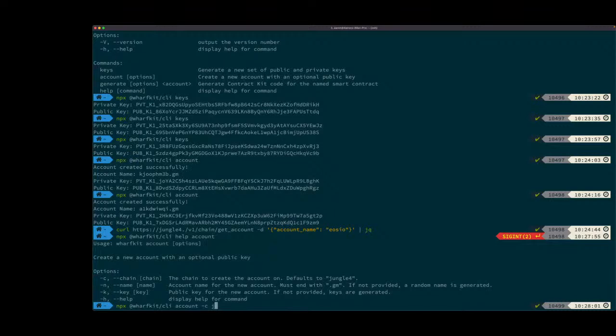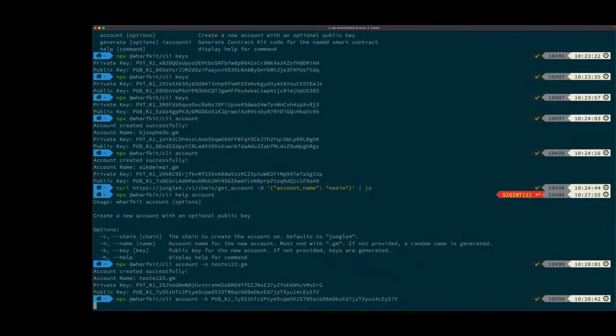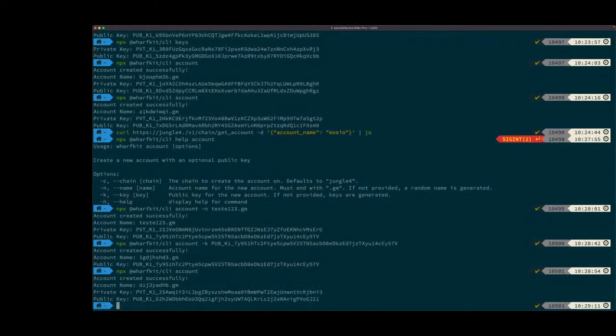So you can specify a chain. Right now it is just Jungle 4. We don't need to do that. But you can also specify a name, like if you wanted to test whatever .gm. It has to be a .gm again, another limitation of just us going quickly. Or you can specify a specific key, like if you wanted to make a new account with, we'll just use that key as an example. So you can specify all these parameters as a developer, like a specific key, a specific account name, or a specific chain. But just for the easy purposes of, I need an account, you don't need to specify anything. We'll randomly generate it all and just give it to you in the end.